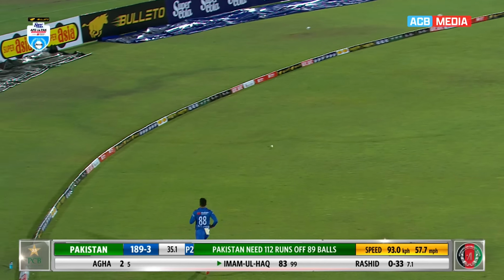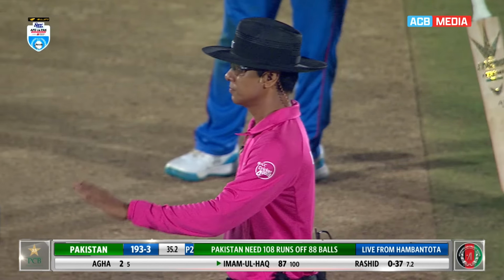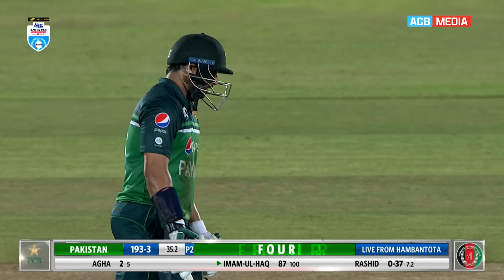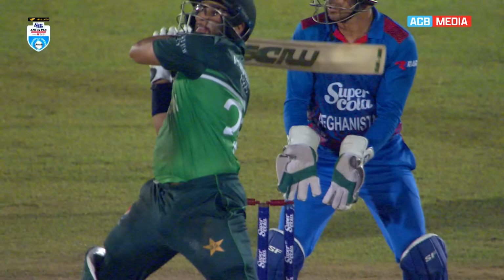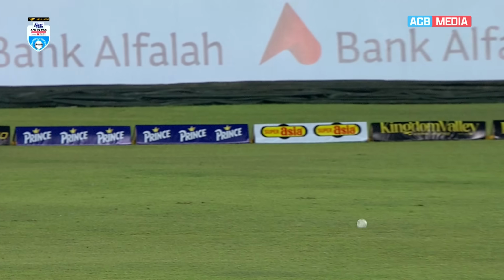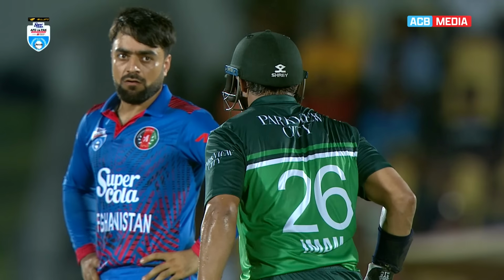And that will trickle into the boundary for four. It's been a while since the last boundary, all of 32 deliveries, but this one is a drag down, and well, he's composed enough. He's been searching for a boundary that may release a little bit of pressure, because Imam has certainly shown a little bit of nervousness in the last few overs. That might help him a little bit.